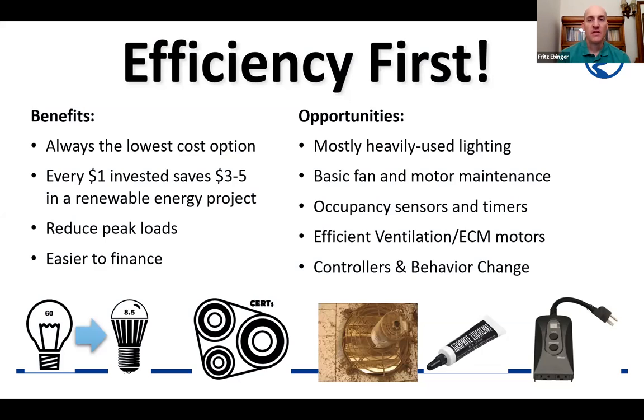Next, please. So as you heard Brandon and Lori and Lisa talk about, you always want to do efficiency first. It's always going to be your lowest cost option. If you're thinking about a renewable energy project, it's actually going to reduce the size of the renewable energy project as well, because you're shrinking your energy load profile. It's also easier to finance, as you heard both Pete and Brandon and Lisa talk about how generally the rebating and the PACE programming is pretty seamless, and that's by design, because a smart business is always going to reduce its operating costs. It's stuff like reducing the most heavily used lighting, occupancy sensors. Sometimes it's getting maybe the kid that's running the front counter to turn the lights off at the right time. It's all of that. So next slide, please.